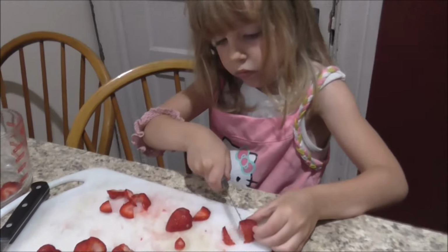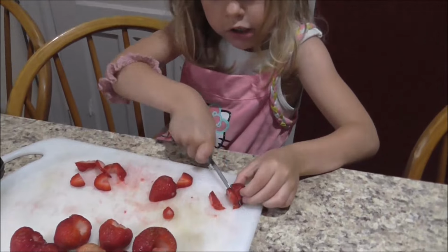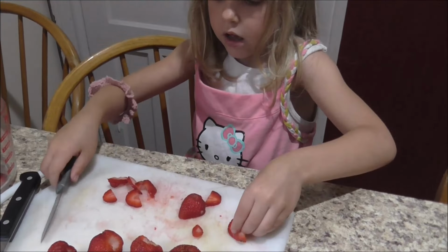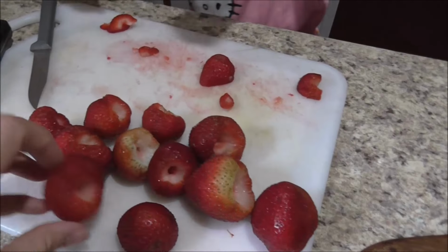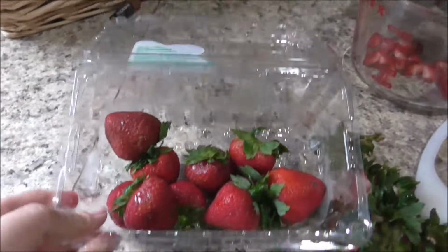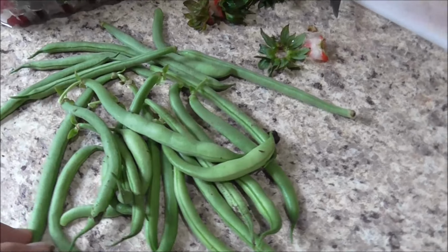Lydia's helping work on the strawberries, and we'll need 3 cups of strawberries, all right, Lydia? We'll see if we have 3 cups or not. No, we don't. If not, we'll do all these, and if that's not enough, Mommy has a few more here. And we found these in the garden today, so we're gonna have fresh green beans for dinner. Yum. We've got 3 cups of rhubarb, 3 cups of strawberries. Lydia's just finishing that up.